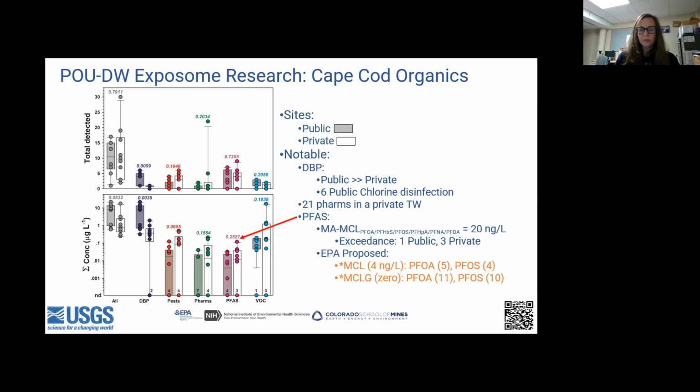Massachusetts has an MCL for PFAS. It's a combination of 5 PFAS, and it's 20 nanograms per liter. And this was exceeded in 1 public supply and 3 private wells. If you take the new EPA proposed MCL of 4 nanograms per liter, for PFOA there were 5 exceedances, and for PFOS 4. And then if you take your MCL goal, which provides a threshold for the most sensitive subpopulations, that's an MCLG of 0. Every time PFOA and PFOS were detected, they exceeded that MCLG.